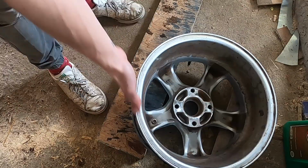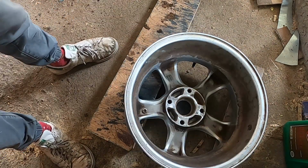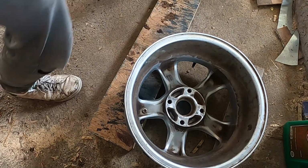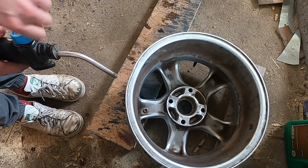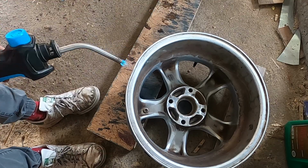This is barely even a bend. It's pretty subtle. It's definitely bent, but a good set of wheels for $100 bad? I don't think so. Well, that's not good. I think this thing's almost out of juice.